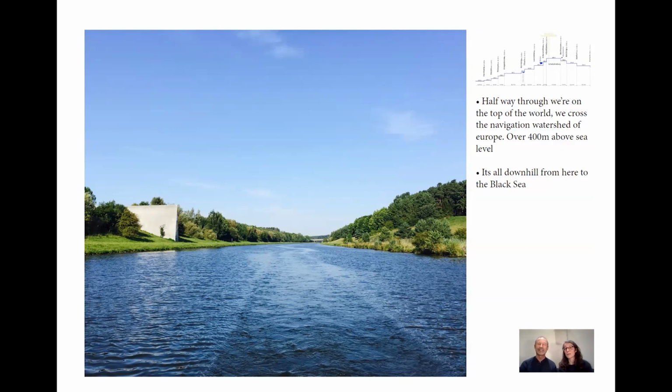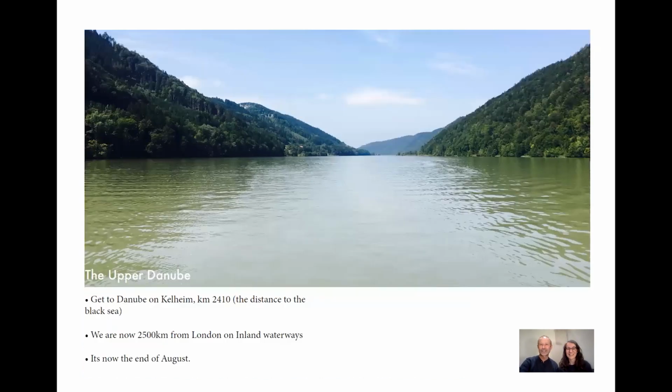Yeah, this is still on the Main-Danube Canal, so on one side the water flows towards the North Sea, on the other side towards the Black Sea. Yeah, from here, it's just all the way down. It's always downhill. Yeah, always downhill.